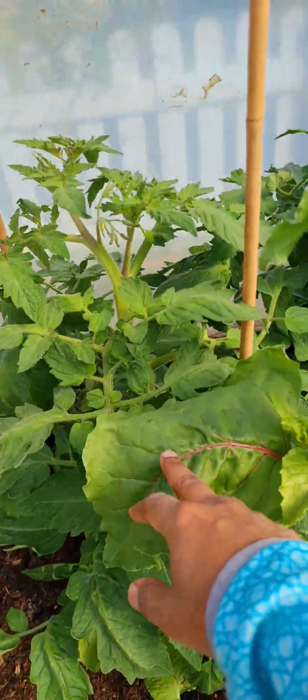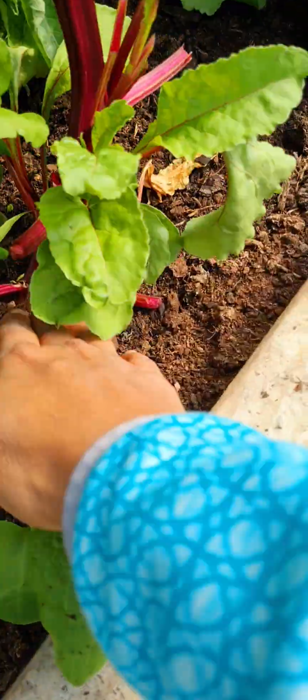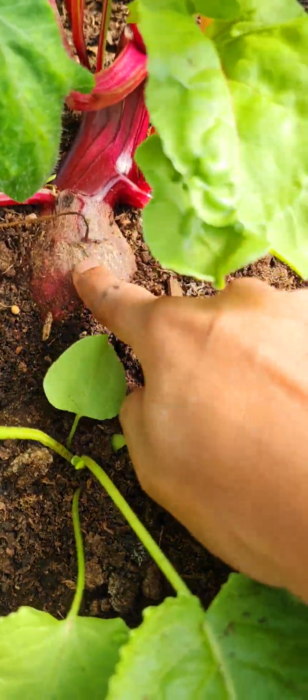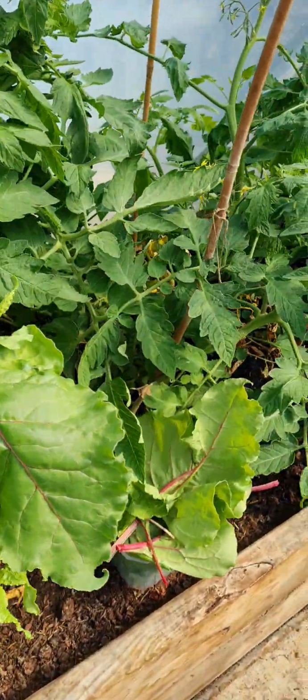Here we have tomatoes. This is beetroot from last year. It's bolted, so I'm not gonna get a great beetroot. It's growing, but it might be really hard because it's bolted. But I just harvested the leaves from it because I cooked the leaves also.